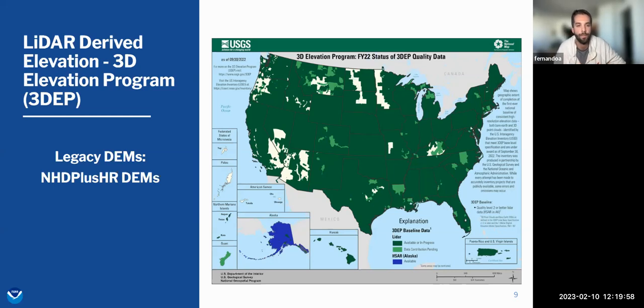Previously, we did use the DEMs that were available in the NHD Plus High Res. Some of these were compiled with 3DEP data where available, but obviously they're dated, so they did not have this higher quality elevation information available at the time. So, next slide.